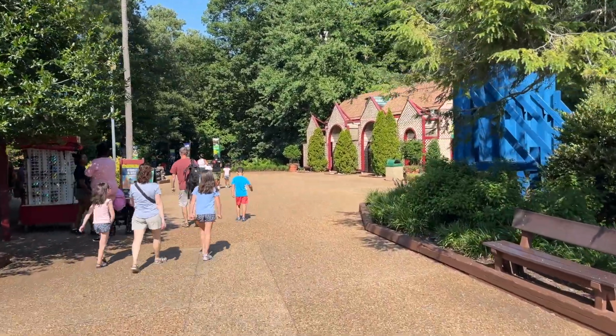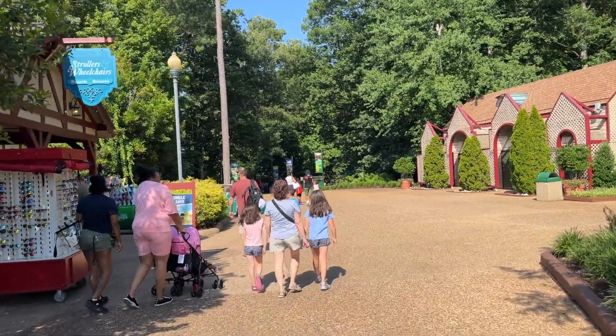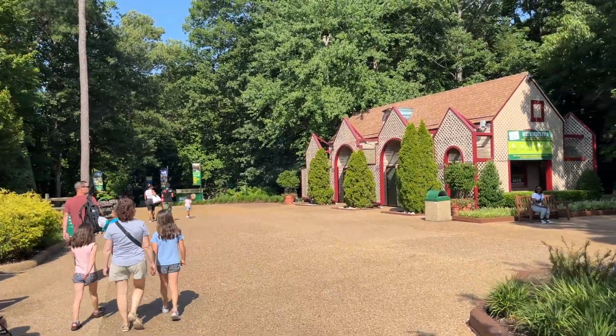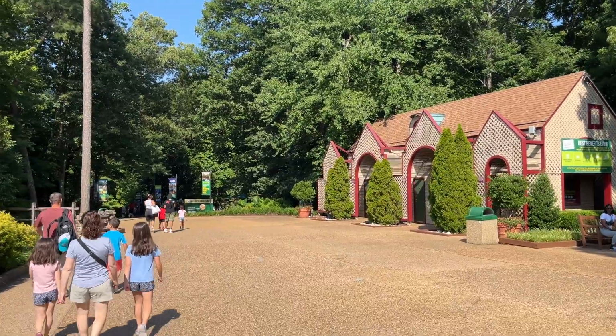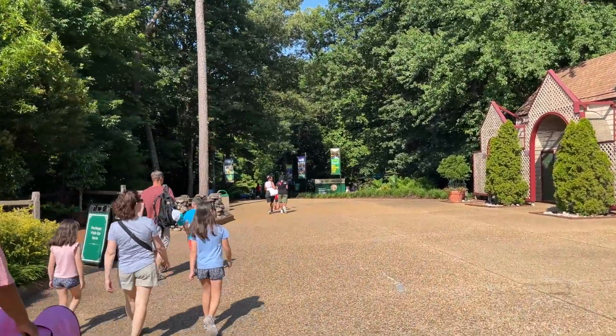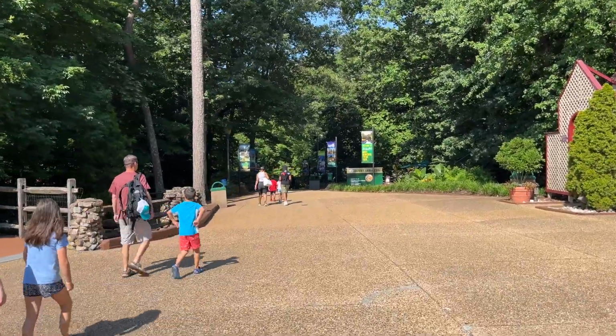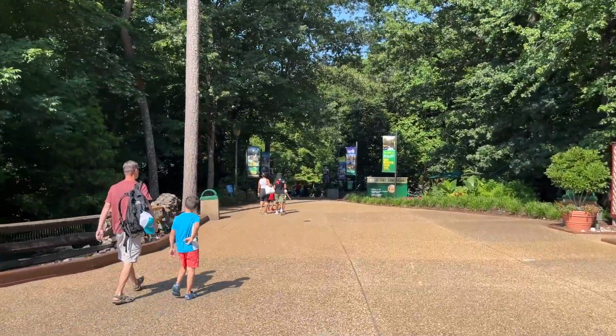So what I want to do is just do a brief walkthrough here because we've walked through this before, but now you'll be able to see it with everything running and all the food places, or I should say most of the food places, are staffed. This is the famous bucolic entrance to the park.